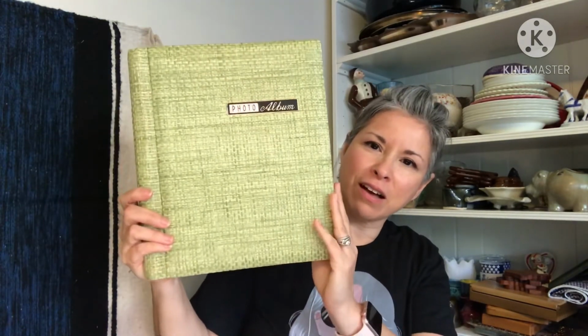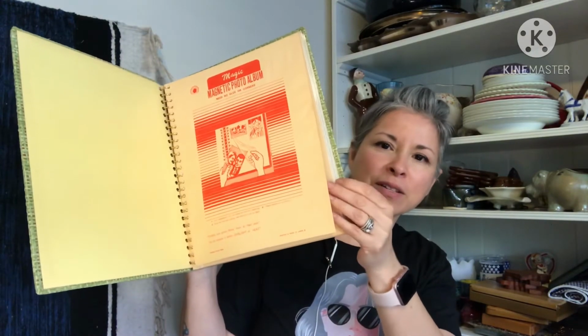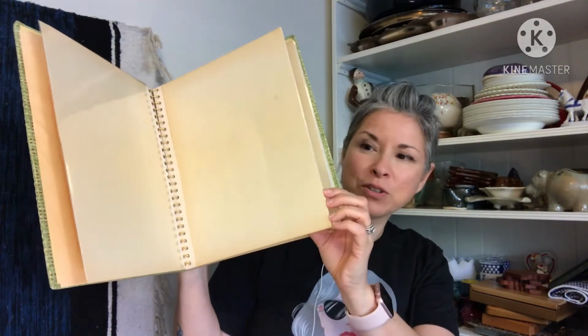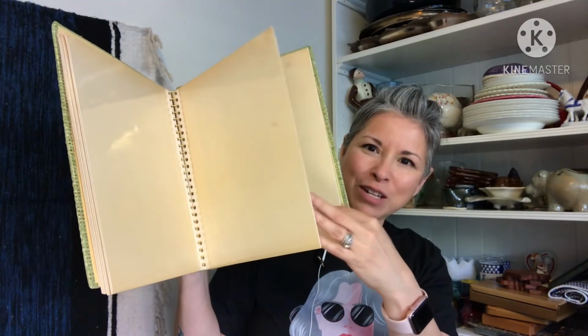And I picked up a super cool vintage photo album, and I really love the color to this. It's this green woven material, and it's in great vintage condition. The pages are yellowed, but once you put pictures in it, you wouldn't even know. But I just love this. People just don't have pictures anymore. My grandmother's got albums and albums of each of us. So I don't know, maybe I need to start that for my own kids, because I think there's something really special about pictures versus just our digital pictures on our phone. So I think this is a lot of fun.